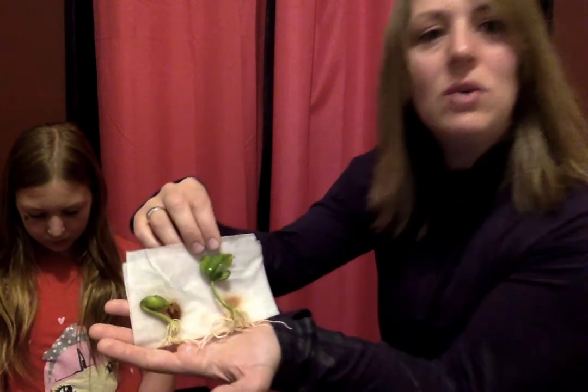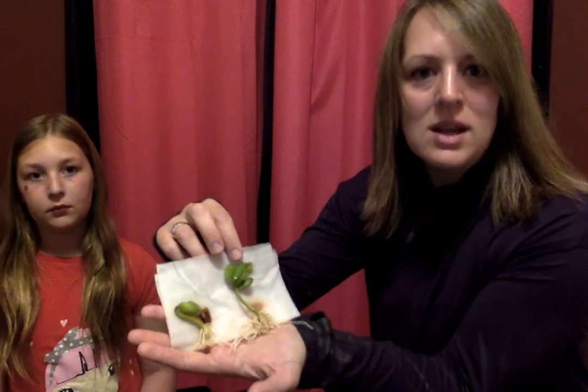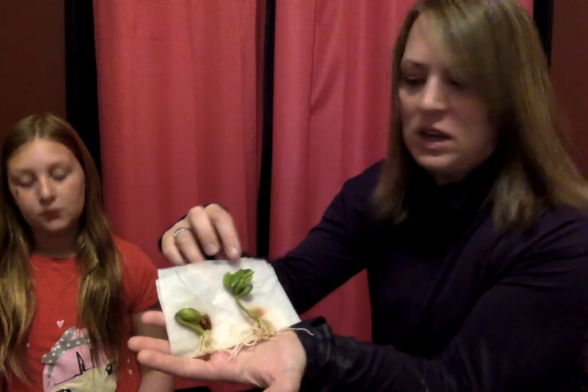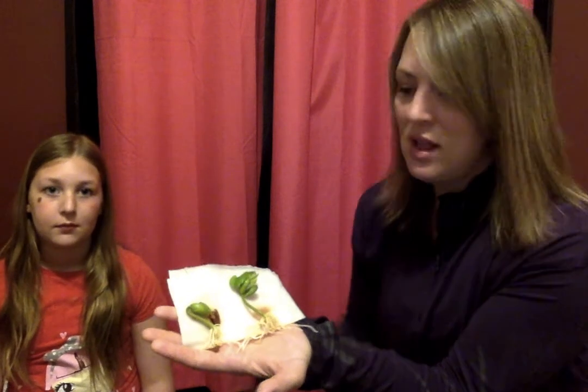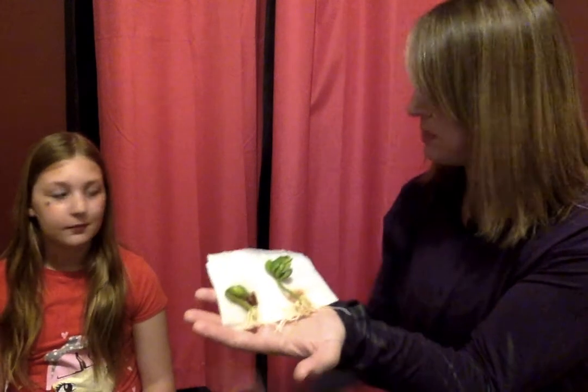So anyways, if you have a dry bean somewhere in your pantry, you can ask around. Maybe you can see if there's sunflower seeds somewhere. Try this at home. See if you can take a bean, put it on a wet paper towel, tuck it inside a sandwich bag or a snack bag, and stick it in the window and give it a couple weeks and you'll see some really neat things happening. So anyways, that is our plant update for this week.